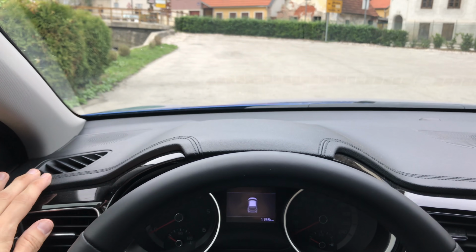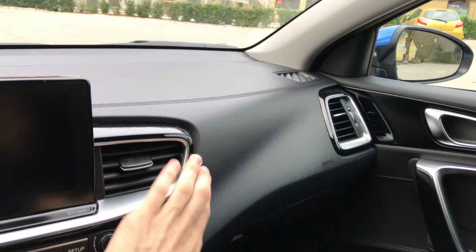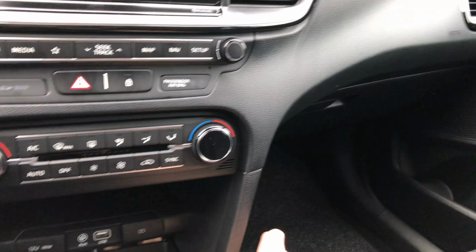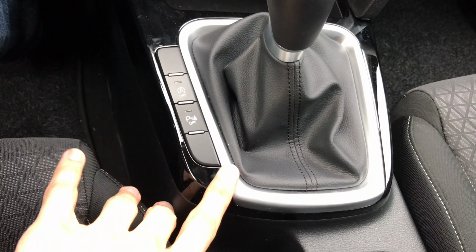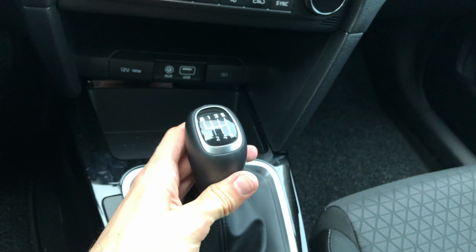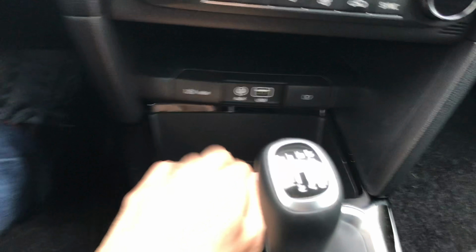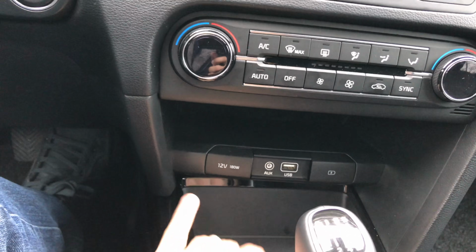Now on the top, nice. I like this dash. The whole dash is really nice. Soft, definitely soft. On the bottom it goes to hard plastic for obvious reasons. And on the bottom there's auto off, parking sensors. This is a 6-speed manual. You have a little cubby here with a rubber, and there's a stop space over here. It's kind of angled so you can put your phone here, really nice.